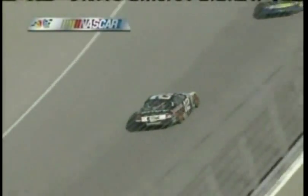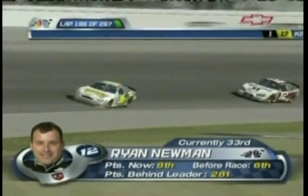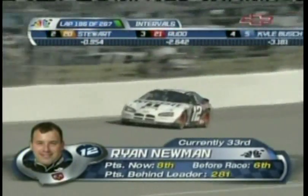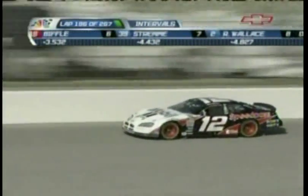And Randy LaJoie and I were talking to Weber on Friday, and he said somebody's going to do that. They're going to come off the corner on the gas and just run into the wall. Just, yeah, lose the air. Especially when you have two cars in front of you side by side, then you have no air on the front of your car. Newman 33rd, 2 laps down.